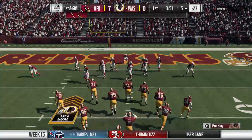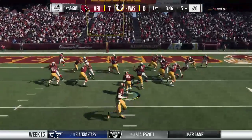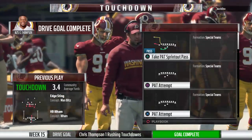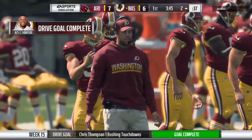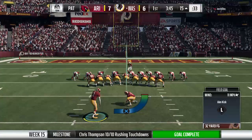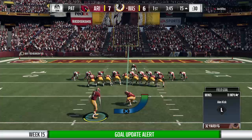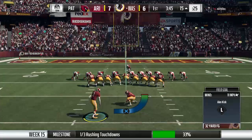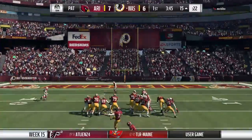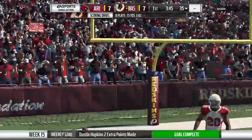So after that big play, let's see if they can catch their defense maybe on their heels. They run it here with Thompson. And he is into the end zone. Touchdown, Redskins. Chris Thompson hitting double digits with his 10th touchdown of the season. And the Redskins are an extra point away from tying the game. It's good, and we're all tied at 7 apiece.